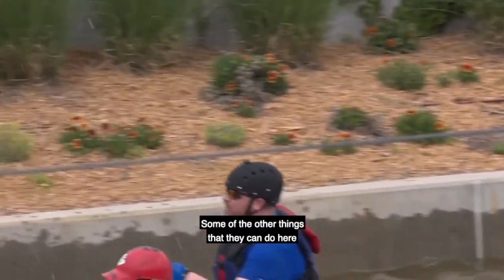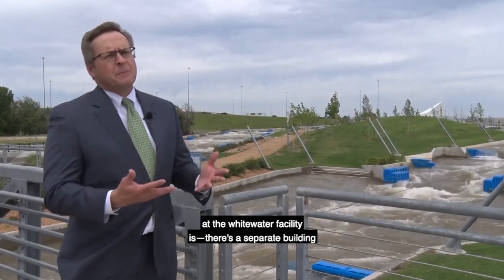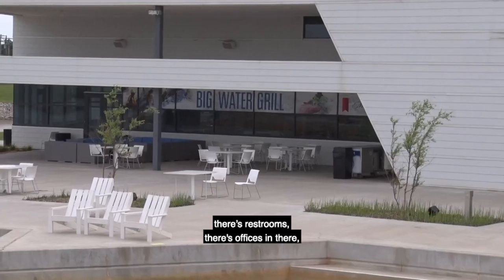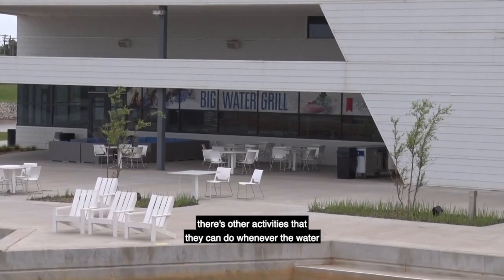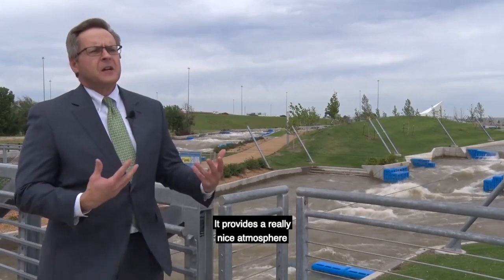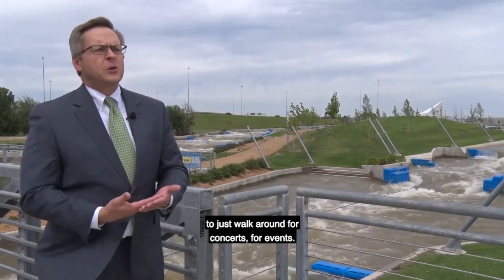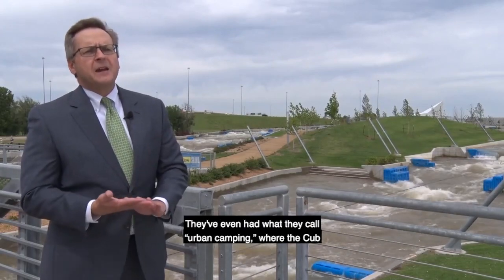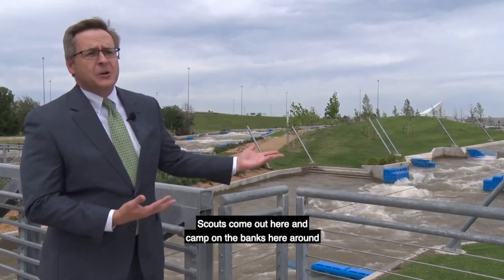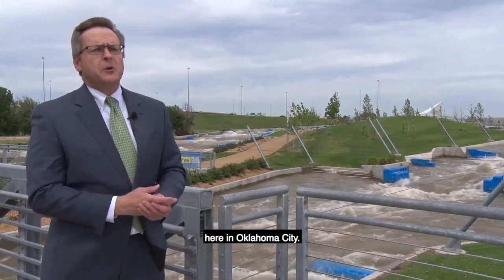Some of the other things that they can do here at the whitewater facility: there's a separate building that provides a restaurant. There's a pro shop, there's restrooms, there's offices in there. There's other activities that they can do whenever the water is turned off. It provides a really nice atmosphere to just walk around for concerts, for events. They've even had what they call urban camping, where the Cub Scouts come out here and camp on the banks around the water. So it is definitely a multi-use venue here in Oklahoma City.